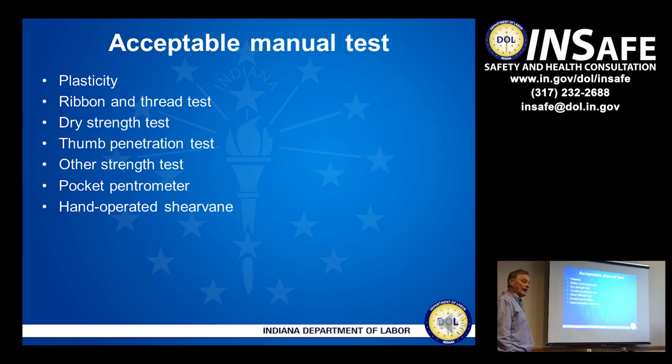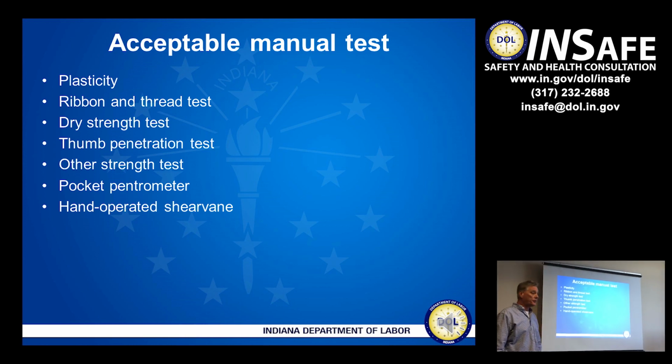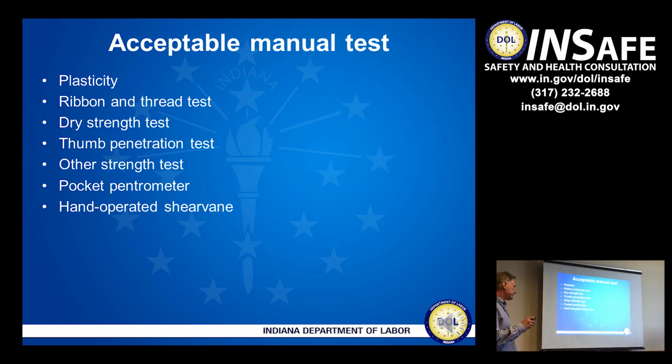Some of the acceptable manual tests that you can do, we'll talk a little bit more about these, are the plasticity test, a ribbon and thread test, dry ribbon test, dry strength test, thumb penetration test. You can use a pocket penetrometer. You can use a hand-operated torvane shear vane.